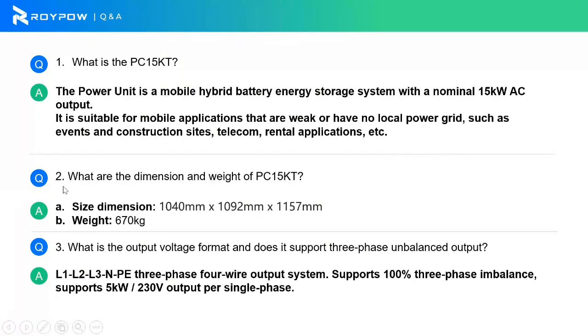Question 2, about the size and the weight. The size of the equipment reaches 1040 millimeters in length, 1092 millimeters in width, and 1157 millimeters in height, and the whole weight achieves 670 kilograms.